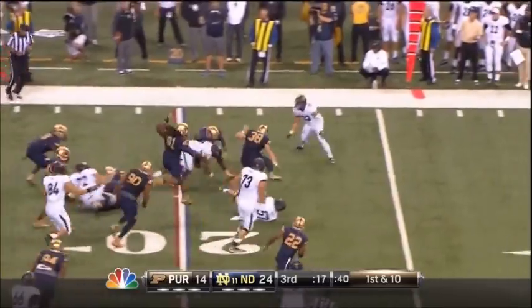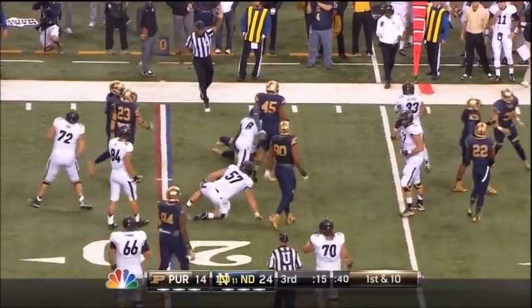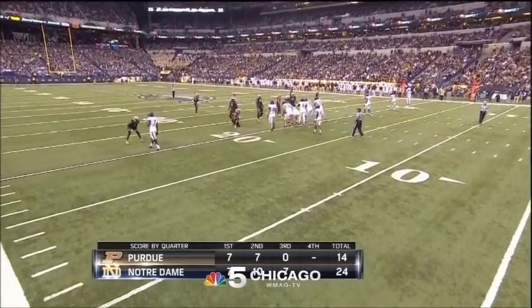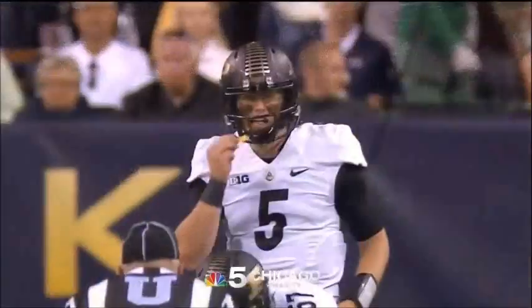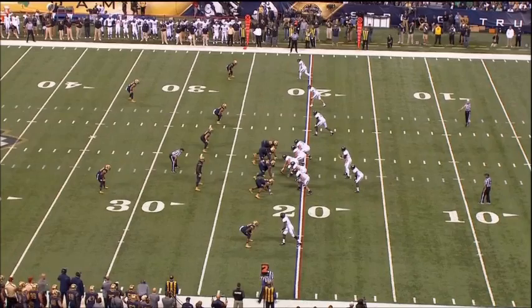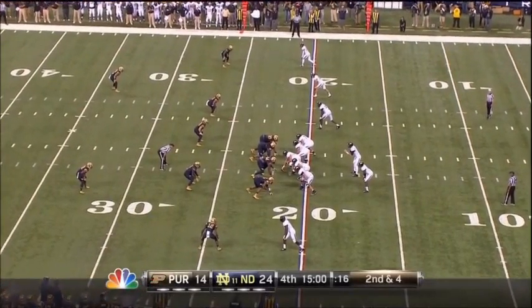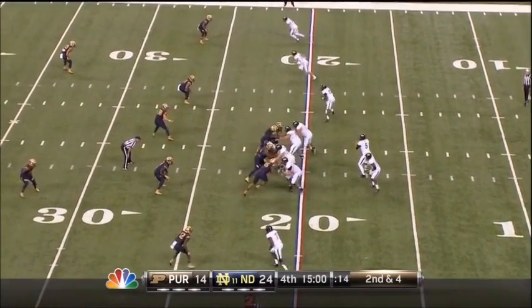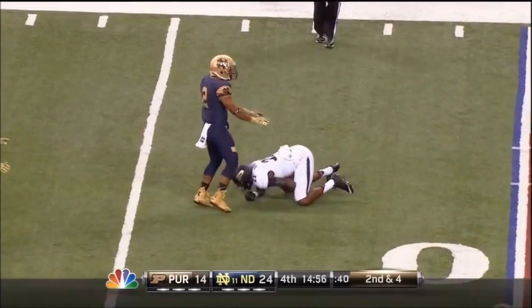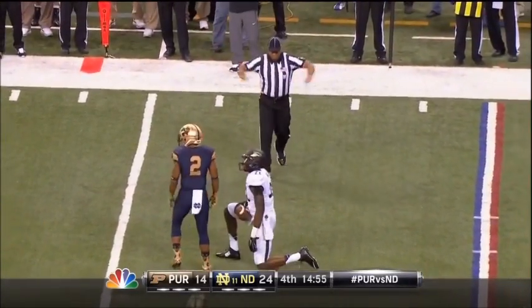Mostert nearly broke free, tackled as he crosses the 20-yard line. Purdue with a 2nd down and 4 from their own 22-yard line. Danny Etling, the quarterback, awaiting the snap. Low and outside, and McCarthy. Right.